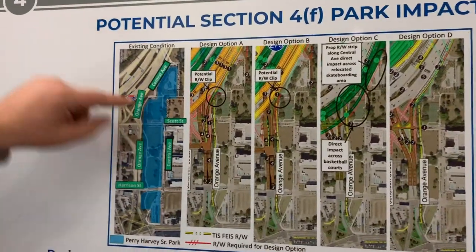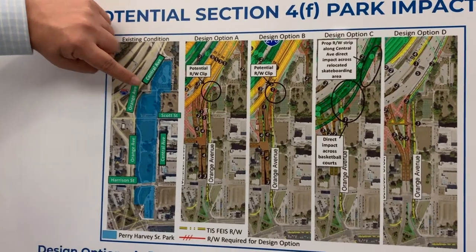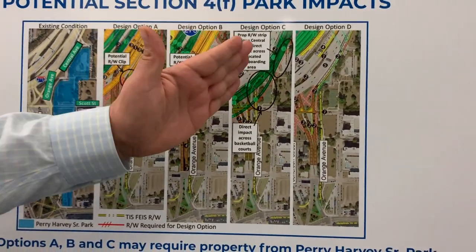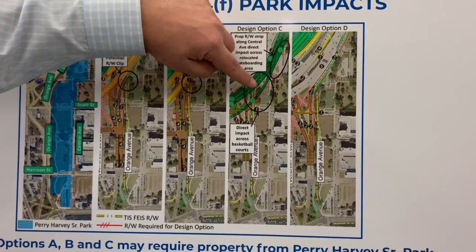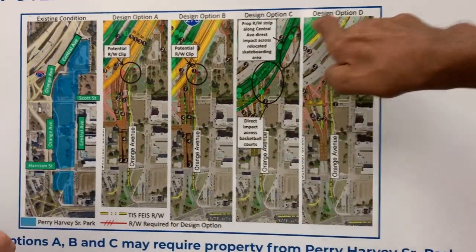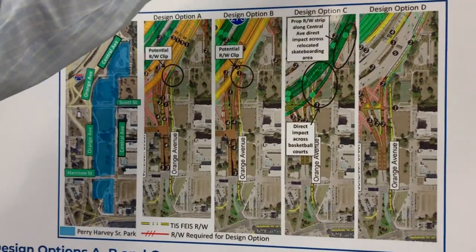So A and B, essentially in a corner, up in this corner, have a couple parking spaces that it would impact. In option C, since the express lanes are being built outside of the existing and shifted south, one of the ramp lanes would be over a basketball court and part of the skate park. Is this flyovers? These would be a ramp that connects up to the interstate that eventually goes to I-4.